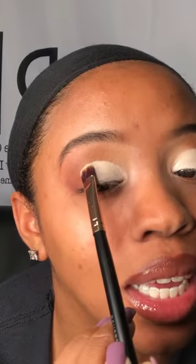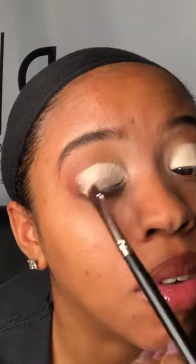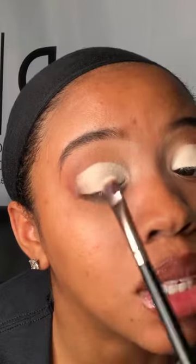You all want to know a trick? Vaseline is a really bomb makeup remover. And I've been testing it. I heard it, and now I've been testing it. And y'all, it really worked. I could save some of my money from my Mary Kay, because I swear by Mary Kay makeup remover.